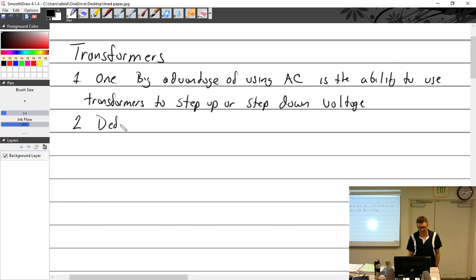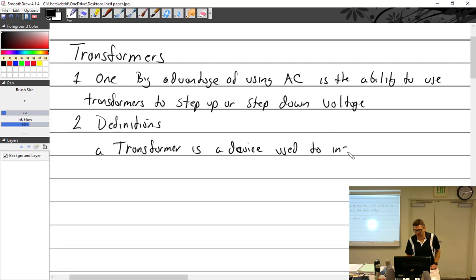All right, definitions. A transformer is a device used to increase or decrease voltage in a circuit. It does so through electromagnetic induction. So it's a device that transfers energy from one circuit to another through electromagnetic induction.